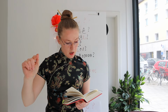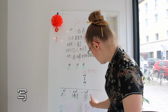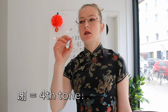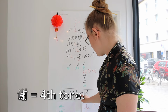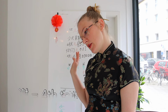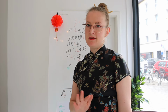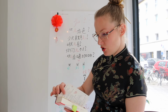写. Okay, 5 strokes. 1, 2, 3, 4, 5. Ta-da! Then we've got 写, second tone, think. 谢谢, 谢谢你, 多谢. All the same. This character, I'm not double checking it. I'm relying on my memory, but really I've extensively been revising 写, and also 写 first tone.